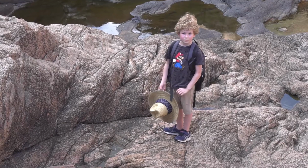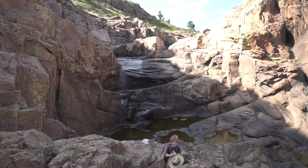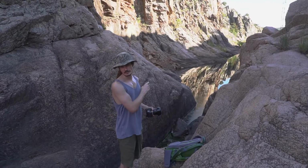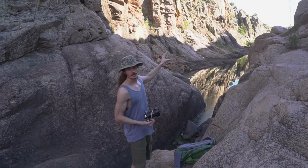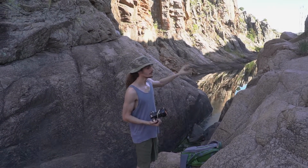Okay, we've made it to the bottom. At this time late in the day, everything's in the shadows and there's also not really any water flowing, just a little trickle. We did see something really neat. David pointed out a really good view, which is these bright cliffs are reflecting into the shadowed water. So there's a mirror effect going on.